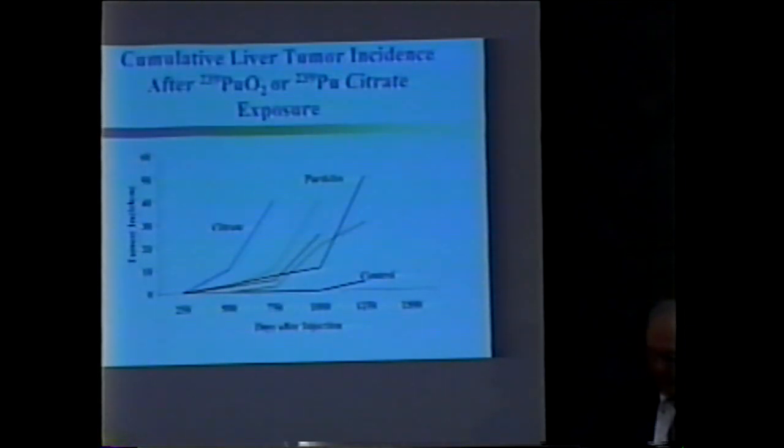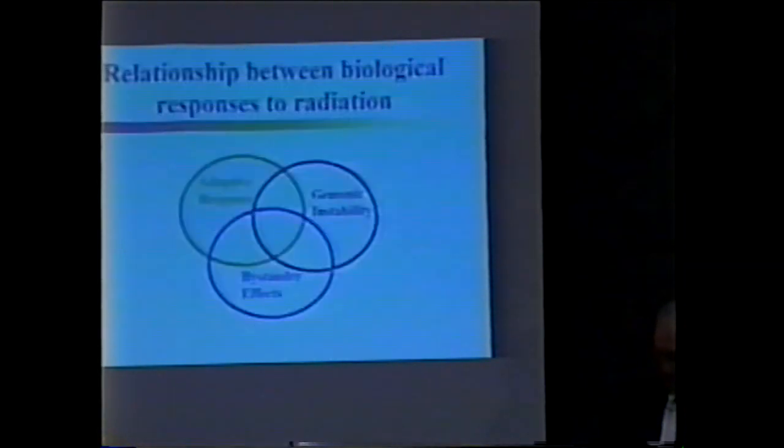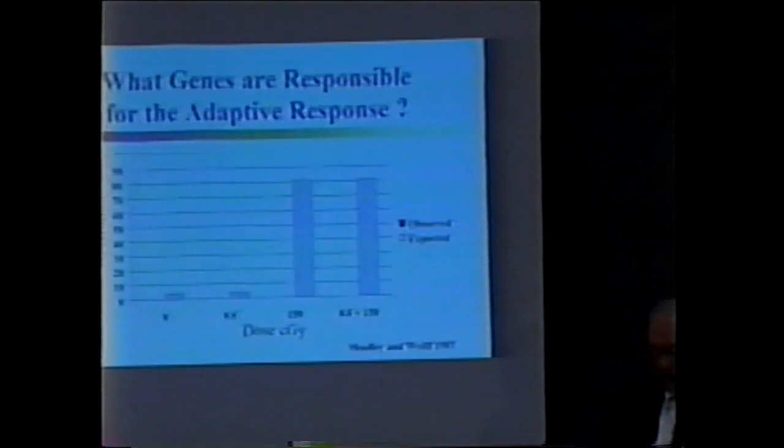Same thing with the other particle, it didn't matter what size they were. The citrate was more effective than the particle. So again, the best way to make cancer is to get it from cell to cell. So we'll go on now to adaptive response.